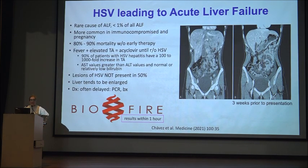So HSV leading to acute liver failure is very rare in the United States, less than 1%, and more common in patients who are immunocompromised and pregnant. Most commonly when we see patients who have HSV hepatitis leading to acute liver failure, this is in patients who have a brand new infection. However, there have been reports of patients who have had HSV in the past, and now they're on immunosuppression, so it's more of a reactivation.